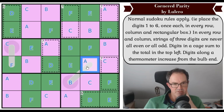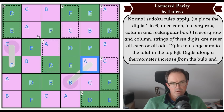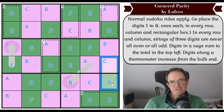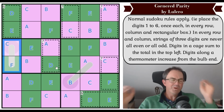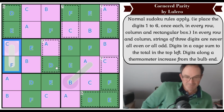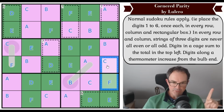B and A are in the same, they're the same parity. Sorry, look at this. C and F add up to 7, and C and F... That's beautiful. What a beautiful idea. Right, I've got it. Right, C and F add up to 7.